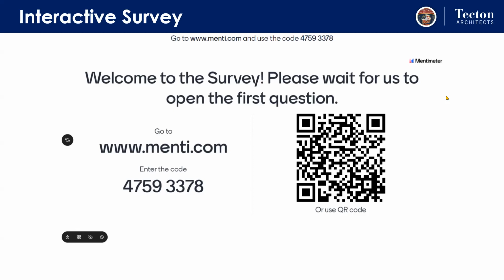All right, so we're going to do this live poll and see what kind of results we get, and then we'll have a little follow-up discussion from there. So if everybody's scanned in their QR code.